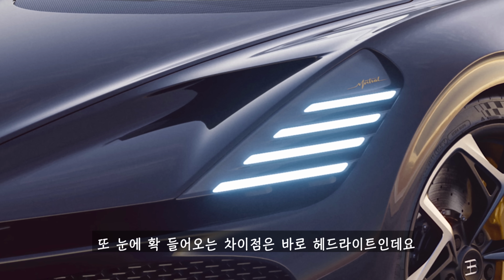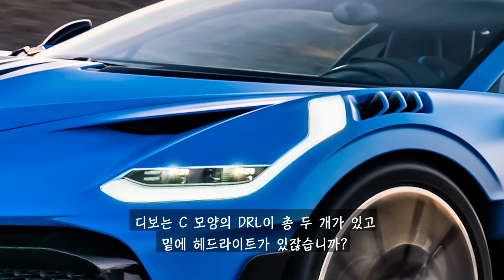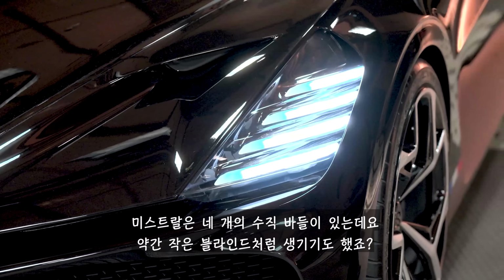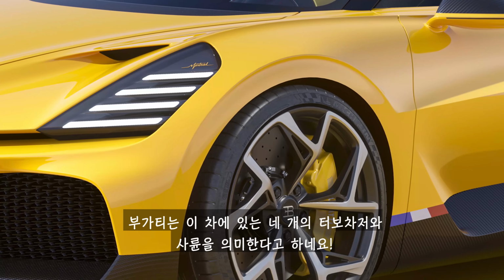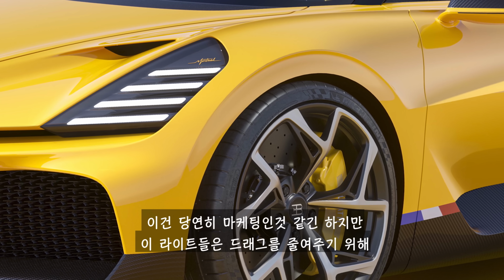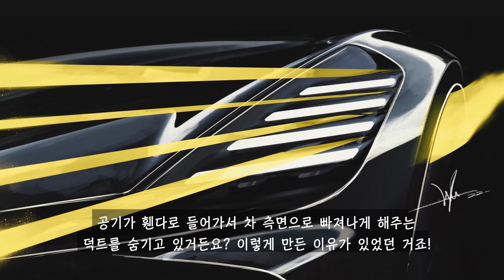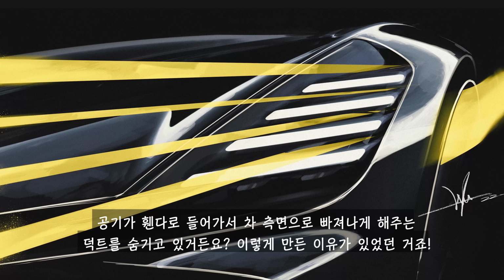Another big difference is the Mistral's new headlights. The Divo has 2 C-shaped daytime running lights with a strip at the base for the main beams. The Mistral has 4 horizontal bars on each side, a bit like tiny Venetian blinds. Bugatti say they're supposed to reference the car's 4-wheel drive and 4 turbochargers. Now that sounds a little bit like marketing speak to me, but these bars hide vents that blow air into the wheel arches and down the sides of the car to reduce drag, so they do serve a purpose.